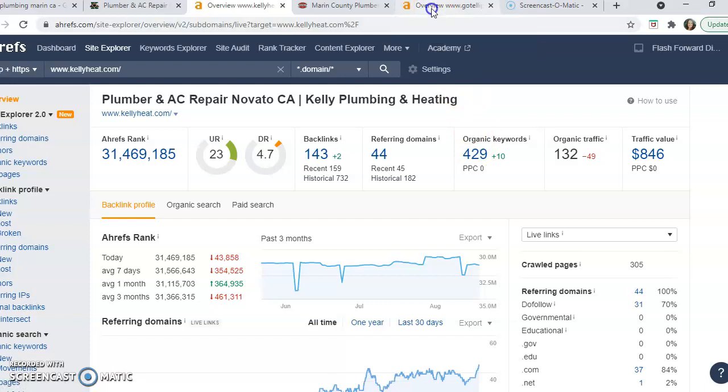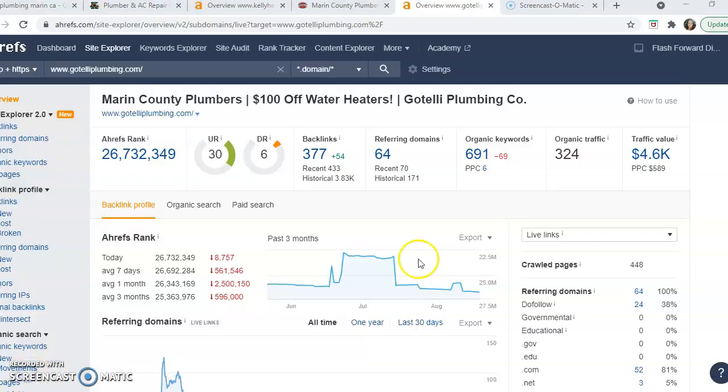Let's take a look at the breakdown for Gatelli. Gatelli has 377 backlinks, so they have quite a bit more than you do, coming from 64 referring domains. However, if you see down here, their percentage of quality backlinks is much lower. It's at 38%, but the sheer volume is very easily beatable. So if you can maintain your quality backlinks and beat this number here, you could probably outrank them. They do have a lot more keywords. And again, I can click on this number here and find out what keywords they're ranking for and take those and embed them into your content.